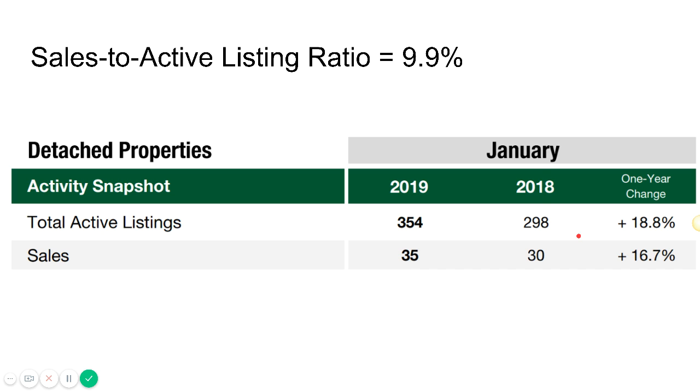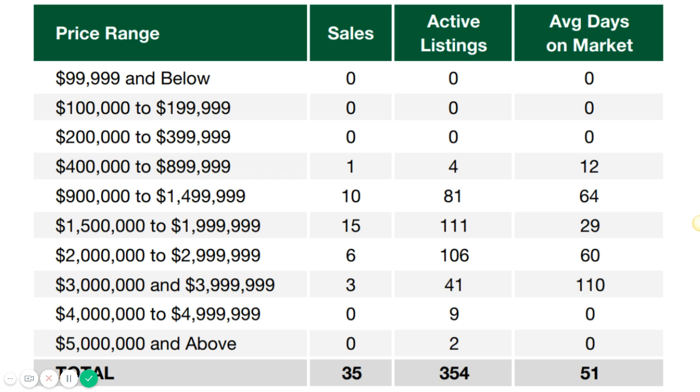Now, the sales to active listing ratio for detached properties currently sits at 9.9%. There were 35 sales in the area, which is up 16.7% from 2018, and the total active listings hit 354, which is up 18.8% from 2018. If we look at the price band here, we can clearly see that 1.5 to 2 million was the most active with 15 sales and a sales to active of 13.5. 900 to 1.5 did well too with a sales to active listing ratio of 12.3%.